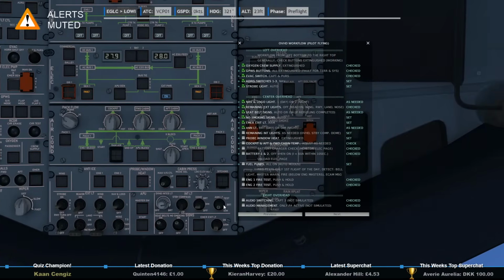Anna, what does the captain of purse mean? Purse is short for purser, as in the cabin crew number 1.